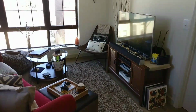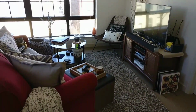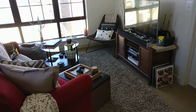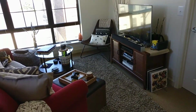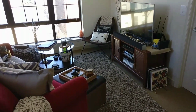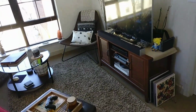Now this is probably my favorite part of the entire apartment. I think I put a lot of effort into this area, which, if I do say so myself, I don't mean to brag, but moving from my last place where I didn't have anything into this place, I think this was a big upgrade for me, and I put a lot of my imagination into this, so I'm really proud of it. So I'll try to name some of the things as I talk about it.